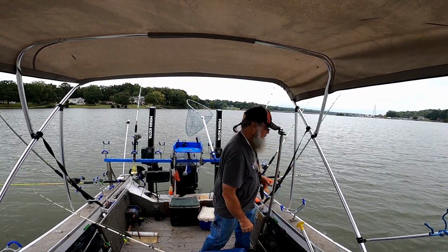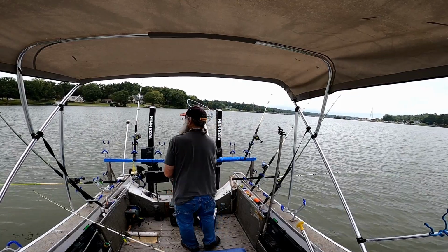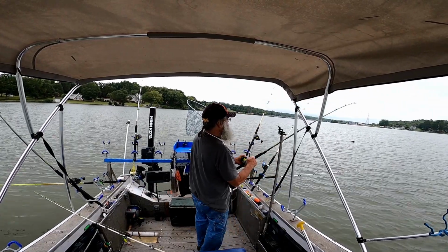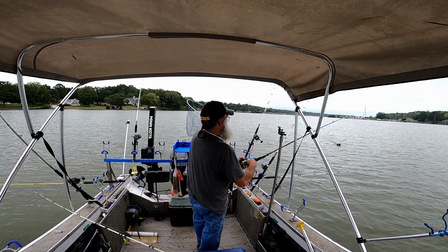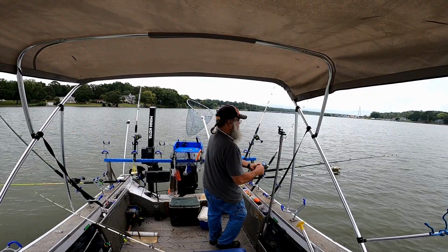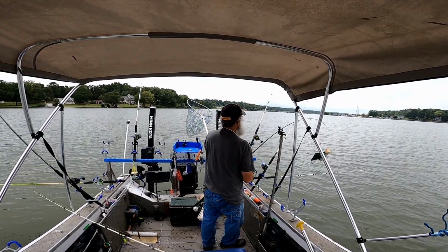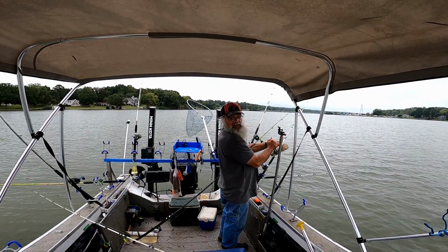If you'll let go, thank you, sir. We appreciate it. Let's see, can we get this more? See if we still got a fish on here. Nope, that one let go. We got 3 bites right here in about 50 yards.